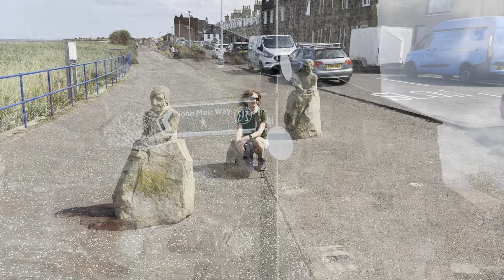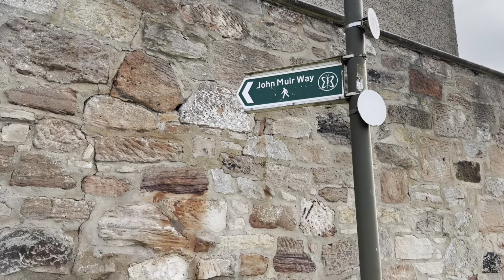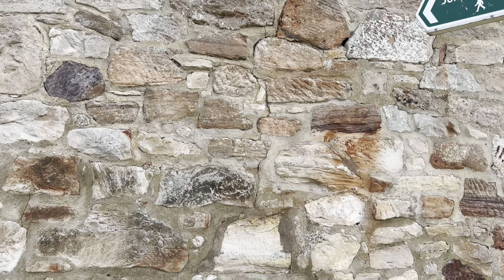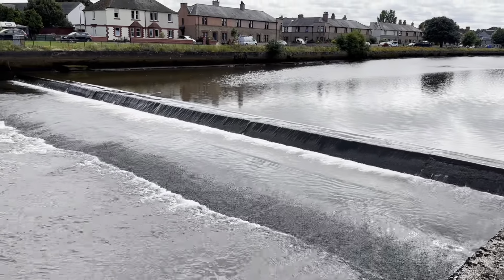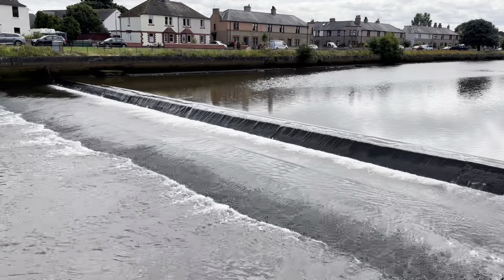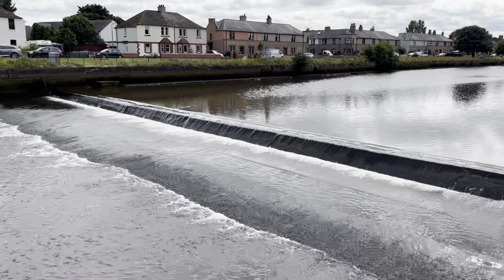Sometimes we have to interpret the signs carefully because this one wants us to walk through this wall. Yeah, we're gonna go around. So we're just getting ready to go over to the bridge to cross over this waterway, to get to the other side of it, to continue along the shoreline. And we think there's a pretty cool surprise on the other side of the shoreline.